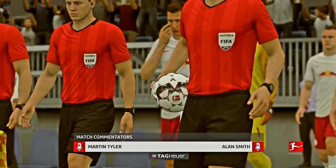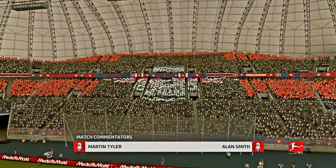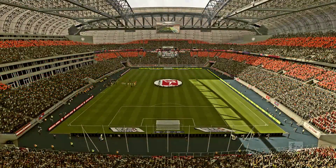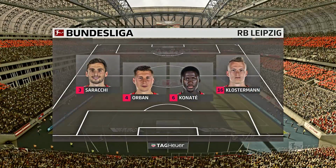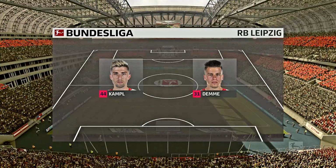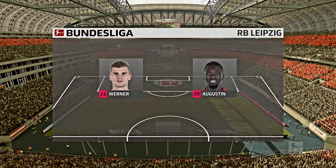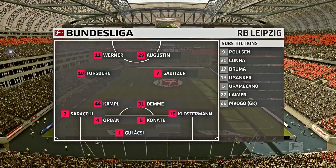Today's match, Leipzig, and they play Bayern Munich. Leipzig's lineup is this. Probably one of the two front men will slip behind the other and augment the midfield when required. I think so. If they start getting overloaded in the middle of the park, that's always an option for this manager, who does like to fill his midfield.